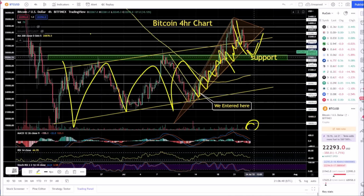So here it is. If Bitcoin loses about 22,000, you could see a move down to 19,900. If Bitcoin bounces here, you could see $28,000. So it's decision time. It's not, hey, let me predict this. There are bounce ideas for some upside for Bitcoin. If this fails, you go short, right at this level.